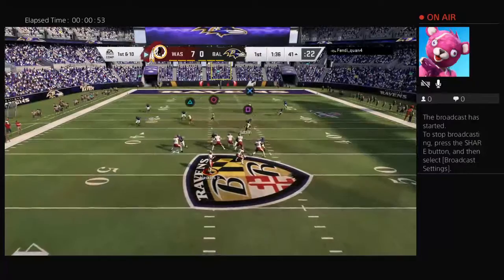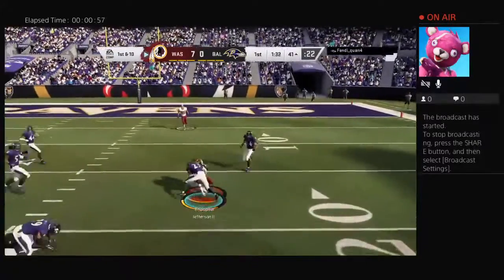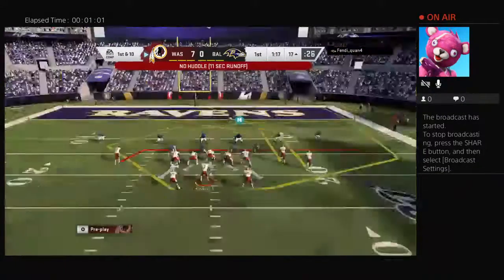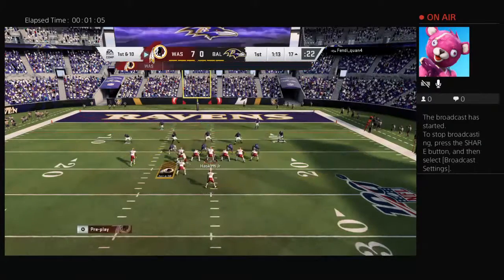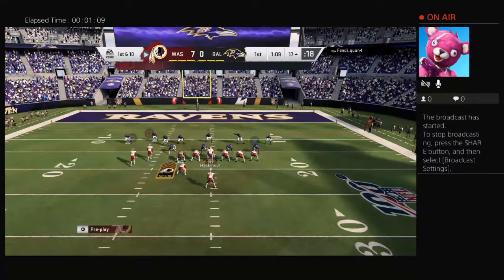Now after the turnover, here's Haskins. Got a man out of the backfield. It's Chris Thompson. And they'll wind up getting this one all the way down inside the 20. 25 yards that time. First down, Redskins.